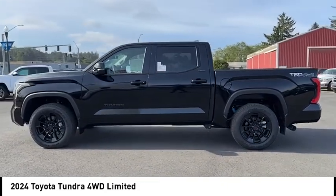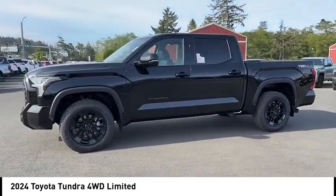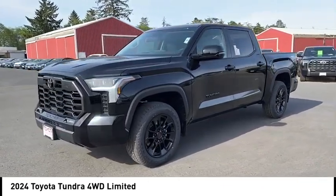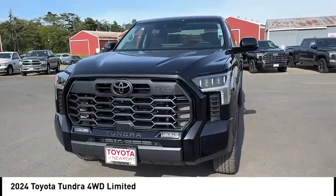Here are some of this vehicle's great options: four-wheel drive, turbocharged, blind spot monitor, tow hitch, heated mirrors, aluminum wheels, remote engine start, brake assist, stability control, tire pressure monitor.